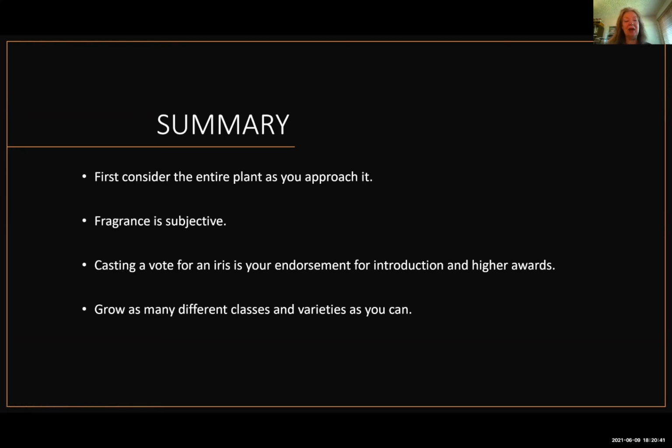Casting a vote for an iris is your endorsement of introduction and higher awards. So be very, very careful with them. Grow as many different classes and varieties of iris as you can, and go to as many gardens as you can.